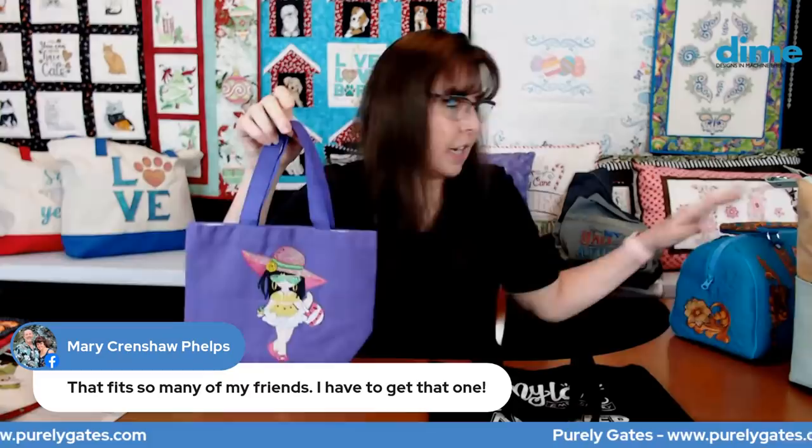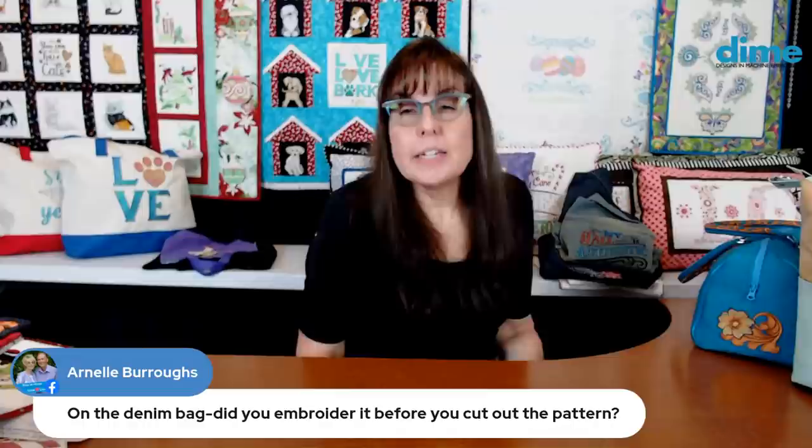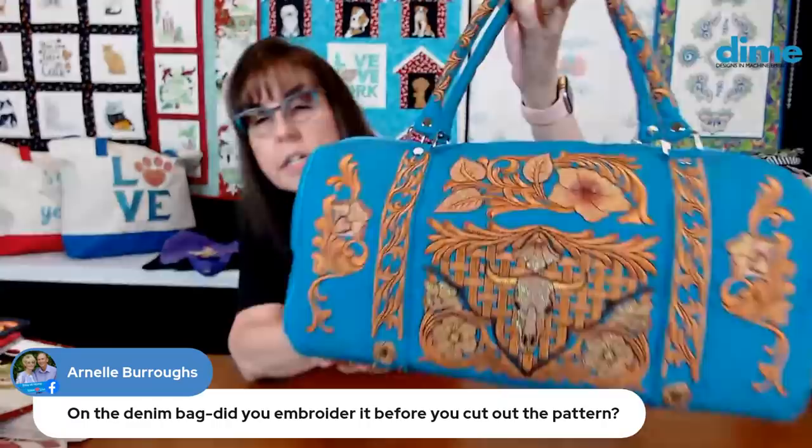Right. Okay. Which brings us right into Arnell's question. She says, on that beautiful denim turquoise bag, did you embroider it before you cut out the pattern? I did, absolutely. I planned it out. Embroider the yardage. And honestly, I quilted a big old slab of fabric first. Then I planned it out.